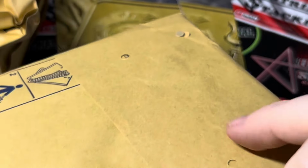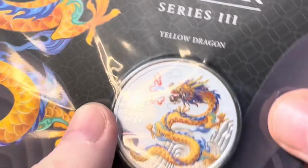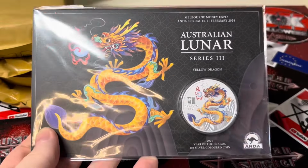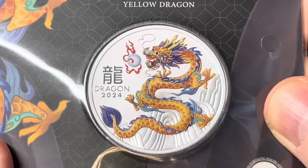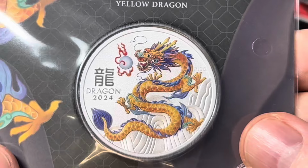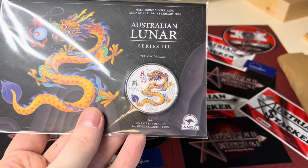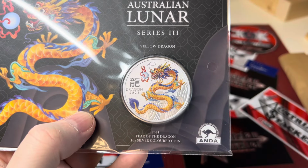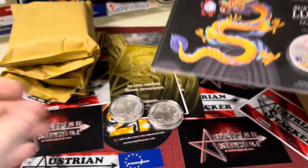Let's continue with this package, and as you can see, it's amazing how they're packing everything to make sure everything is safe. Oh, that's the newest dragon of the Lunar 3 series and the blister. That's the yellow dragon. I usually don't collect colored coins, but I made an exception for the dragon coins. I will show you all the colored dragons in another video. This is the latest one, the yellow dragon, which I've also received today.